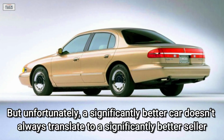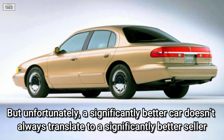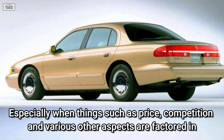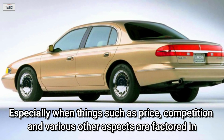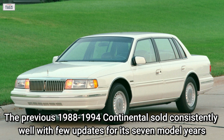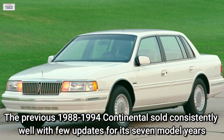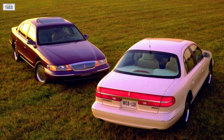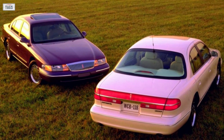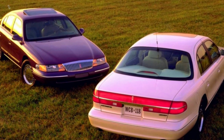But unfortunately, a significantly better car doesn't always translate to a significantly better seller, especially when things such as price, competition, and various other aspects are factored in. The previous 1988 to 1994 Continental sold consistently well with few updates for its 7 model years. In terms of technology, the new for 1995 Continental impressed. However, this particular generation never sold quite as consistently well as its predecessor.